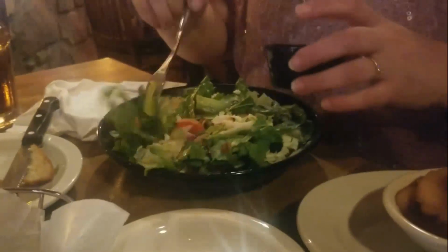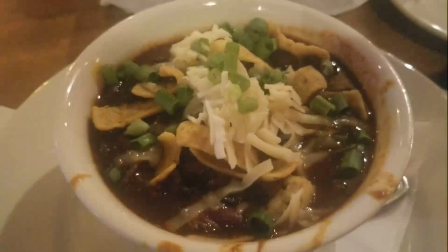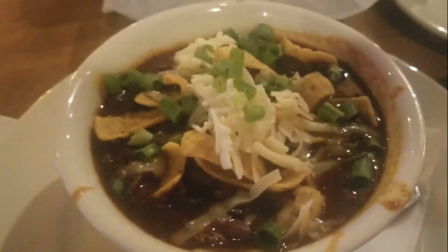Yeah, Sherry made a mess out of her salad, tossing it around. I don't like doing that. See, mine's right here. You like yours organized. I like mine in order. I eat a little bit of everything at one time. It's good. That's her salad. There's the fried apples, my house salad, and the awesome brisket chili.